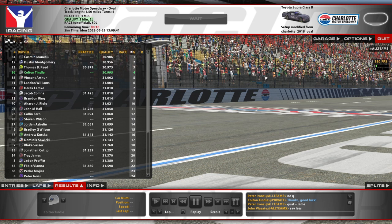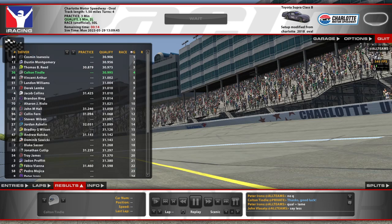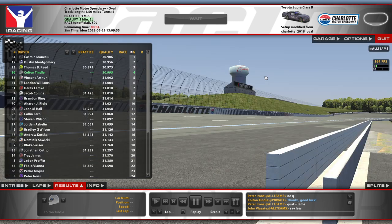So, if the difference is big enough that a place here like Charlotte, we can get away with running a little higher up the track, maybe, as a bunch of people drive the bottom line, then we can kind of start moving up and down the track. Then that's a good thing. That's the end of the session, P4. And what's something we want to see?